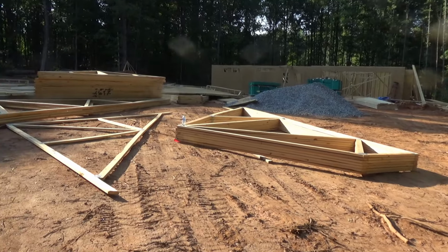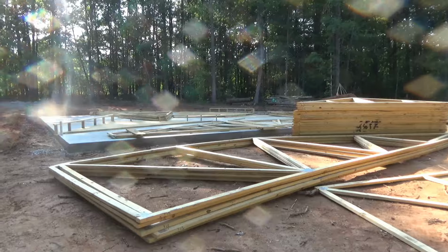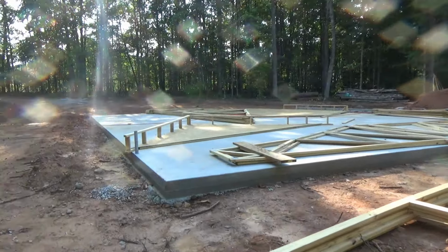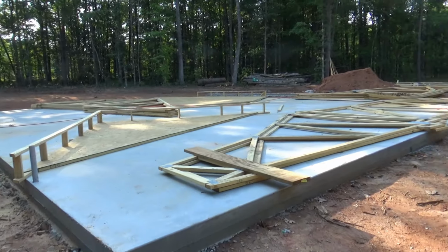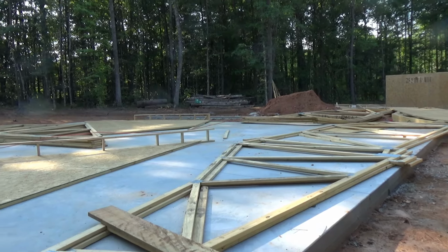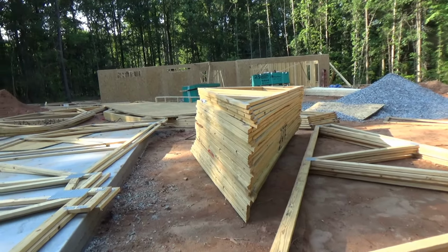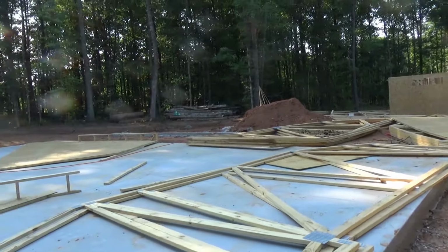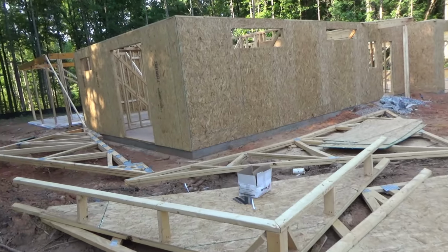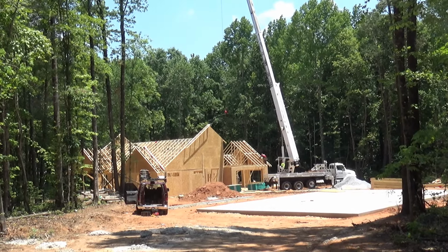Wow, we got trusses everywhere. Holy moly. Everywhere but on the house. Yeah. There's the RV garage floor. They'll be coming out to inspect the concrete pretty soon before they erect the metal building. Got stuff everywhere. More over here. It's everywhere. Wow. You were here yesterday, there were no trusses up. 12 hours later, holy moly.